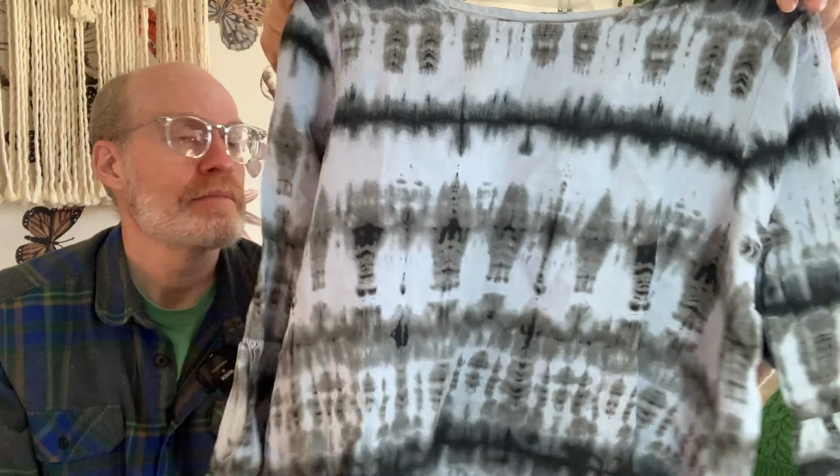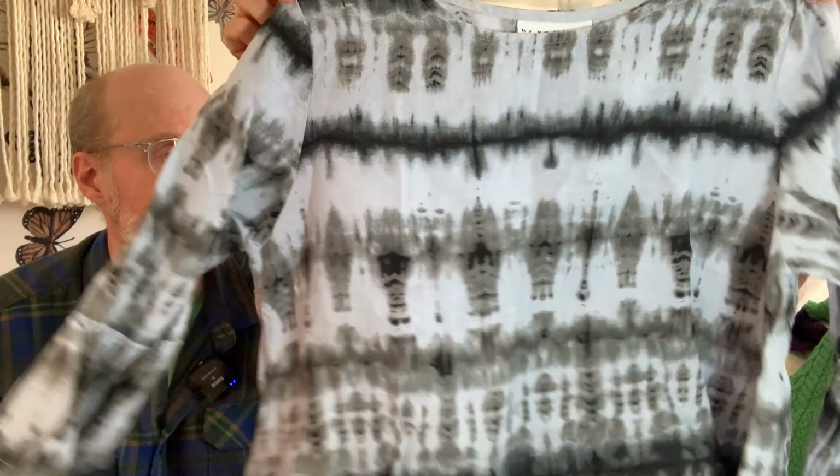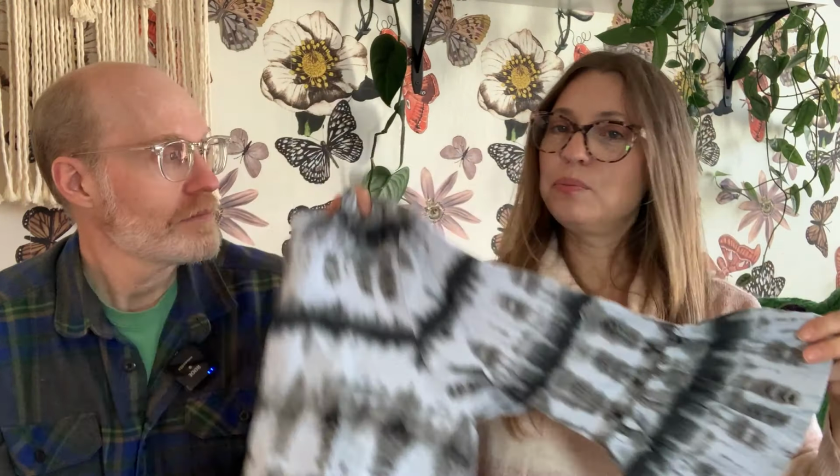So linen, if you don't know, 100% linen clothing resells really well. Look at this cute little bell sleeve on this one, kind of tie-dye, blue and gray. It's a good brand, Bryn Walker, and the size is an extra small. I'm going to list it for my usual $29.99, and it was $5.99 at the Goodwill.